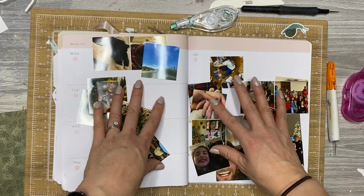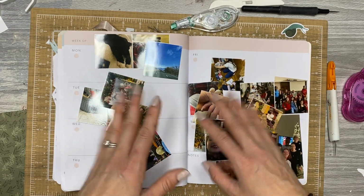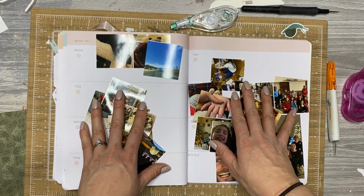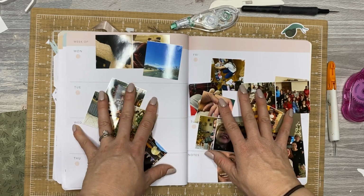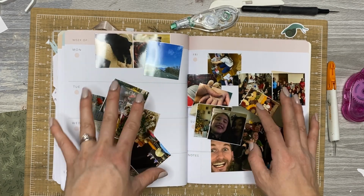I will still maintain my Memory Planning Monday playlist, but it will switch over whenever I have the time, and I've experimented a little bit on my own before I film the process in my Project Life album. So it will probably be a weekly album, but it won't be daily.